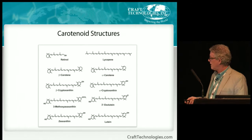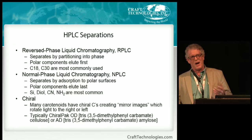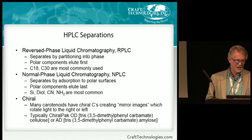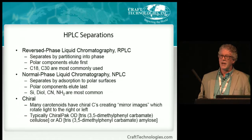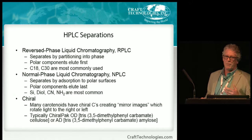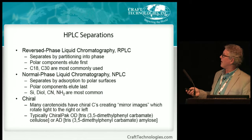So let me say this, I'm so happy that the neuroscientists were up here explaining everything about the brain. I'm basically a nutrition scientist that's become more of an analytical chemist over the years. And so I'm going to talk a little bit about these separations, not going into detail. I know some people here have very strong backgrounds in this, but there are really 2 or 3, when you include chiral, major types of HPLC, reverse phase. And what we have there is it separates compounds by partitioning the compound into the phase and the column that it passes through.